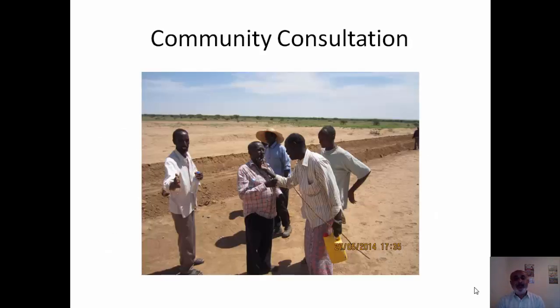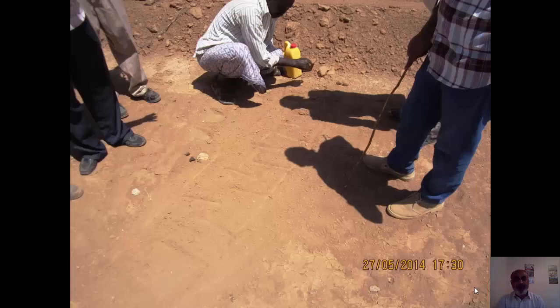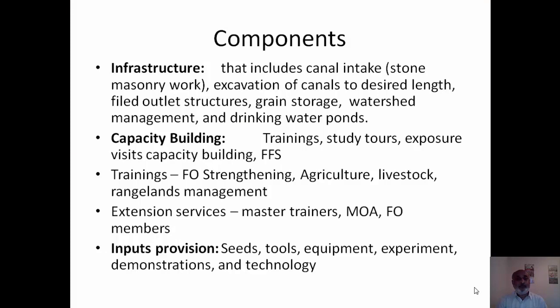And when we were formulating this project, we had a meeting with communities in the field. And these local farmers, senior farmers, they explained to us on the ground through some sketches and diagrams how the old system was, and they want to have this new scheme on the same pattern. And we need to respect their point of view.